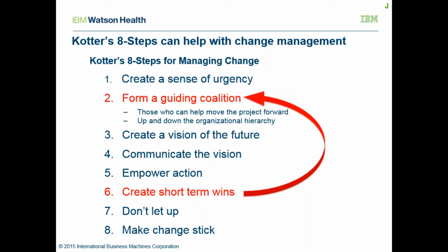Create a vision for the future. And when we're talking about a vision, we're not talking about your organization's vision or your company's vision. Everybody has those. In this scenario, a vision is, what is it going to look like when it's completed? What are the patient satisfaction goals? What are we going to do? When it's done, what's it going to look like for the patient and for organizations?